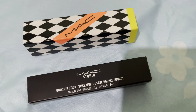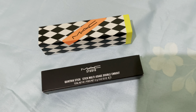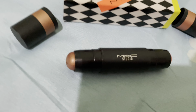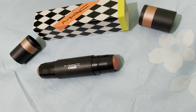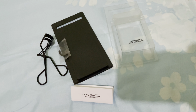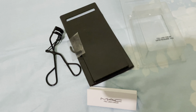And this beautiful one here is the MAC Studio Quick Trick Stick, the multi-usage double-ended stick. It looks like this from the inside. So we have here the brownish color, and here is a pinkish one. And the next one that we have here is the Full Lash Curler, or the Super Recourse, and that's how it looks.